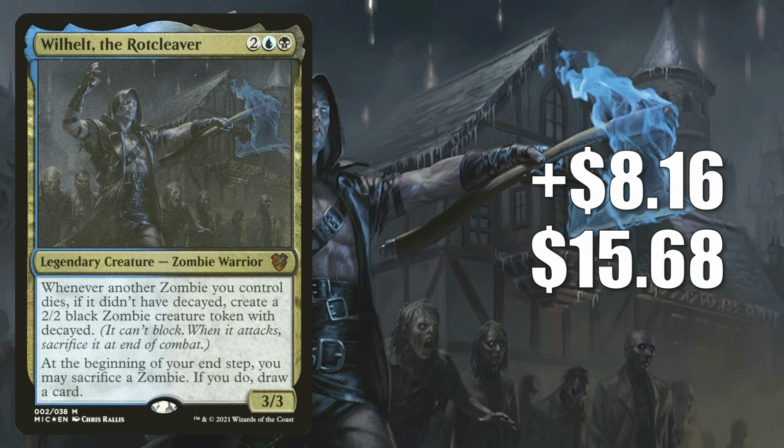Number 4, Wilhelt the Rotcleaver, up $8.16 to $15.68. That's a 109% increase. This is the foil copy that comes with the Innistrad Midnight Hunt Undead Unleashed Commander deck. It's a highly played commander, and of course the Aetherdrift Eternal Might deck is bringing some good tools for Wilhelt builds, but Wilhelt is in the 99 in some zombie decks too, including one around the Scarab God, which as I mentioned is getting reprinted in Eternal Might.